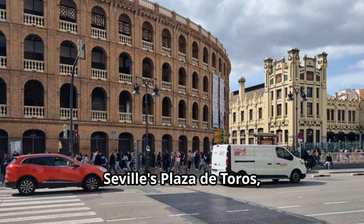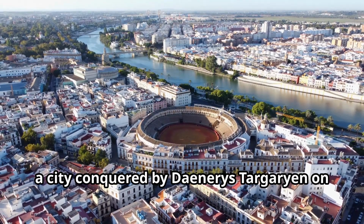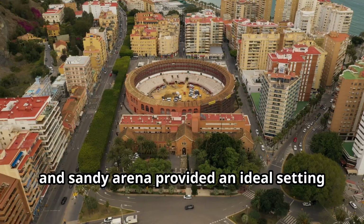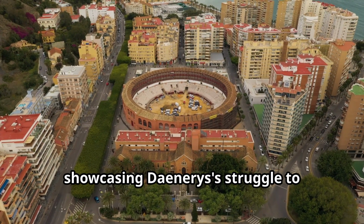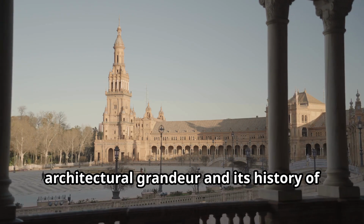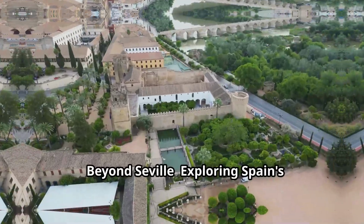Beyond the Alcazar, Seville's Plaza de Toros, a historic bullring, was transformed into the fighting pits of Meereen, a city conquered by Daenerys Targaryen on her quest to reclaim the Iron Throne. The bullring's circular structure, tiered seating, and sandy arena provided an ideal setting for these brutal spectacles, showcasing Daenerys' struggle to maintain control over the city and its people. The juxtaposition of Seville's architectural grandeur and its history of bullfighting perfectly encapsulates the blend of beauty and brutality that defines Essos.